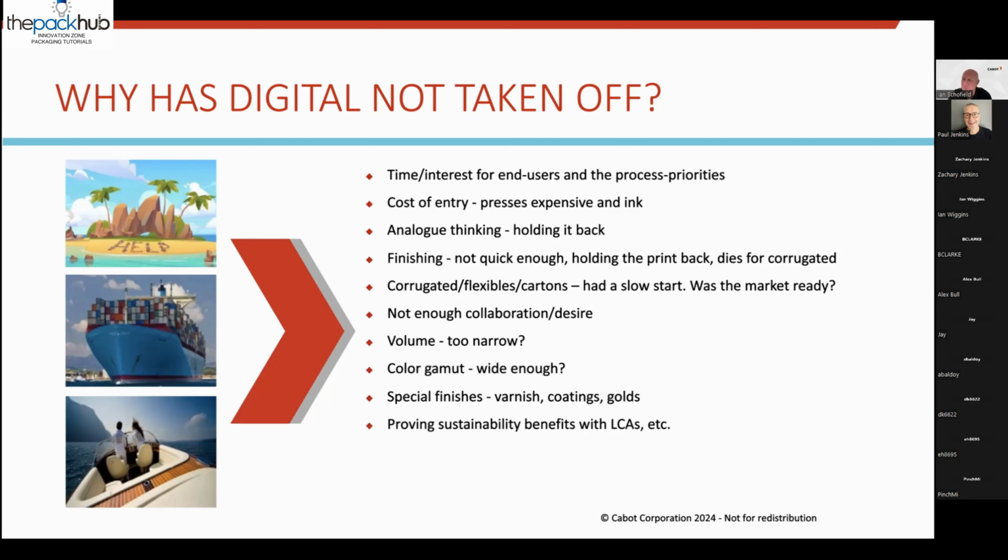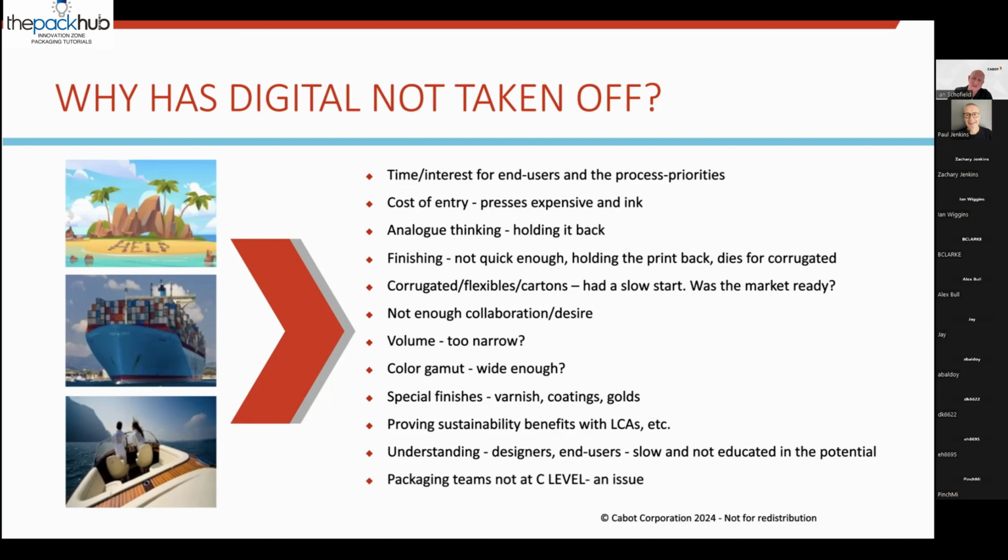And proving sustainability benefits, well, that really took off relatively recently, 5-6 years ago, in what we were doing with all our packaging and the sustainability of our packaging. Printing really didn't come into that, but it is now. It's really important on the back of what you're doing on your primary materials. And the understanding of digital among designers and end users has been slow and not educated on the potential we can get to. So these are all quite negative items.